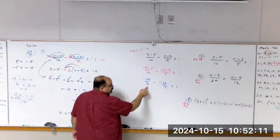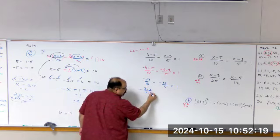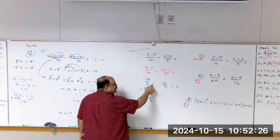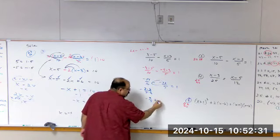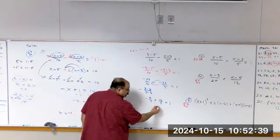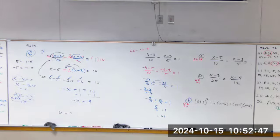Simplify. 14 and 10 have a common factor of 2. So this is -7 times 2 over 5 times 2. So -7 over 5. What's minus a negative going to be? Positive, so that's going to become plus 12 over 5. -7 over 5 plus 12 over 5 is positive 5 over 5. When I plug in that answer, yeah, it works.